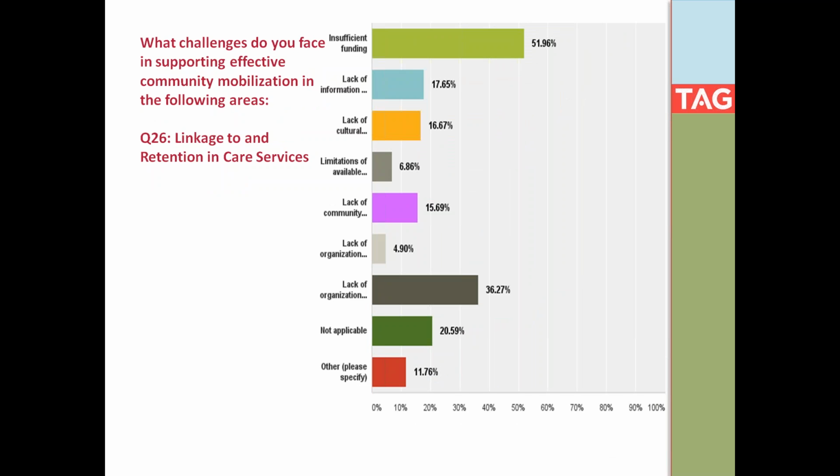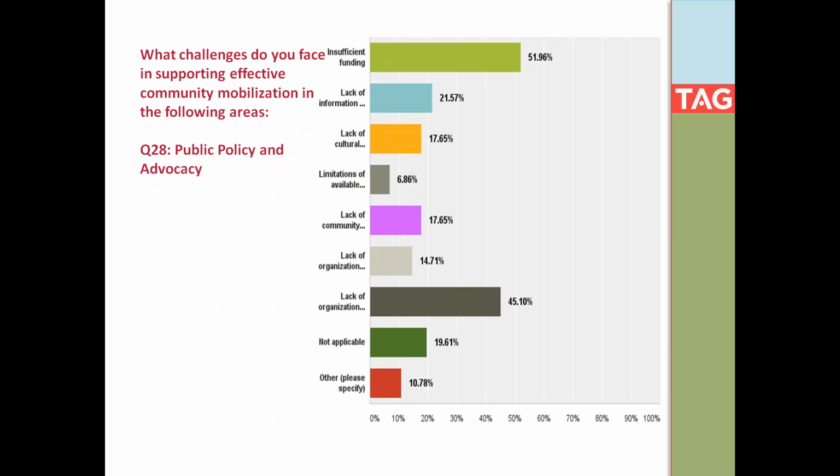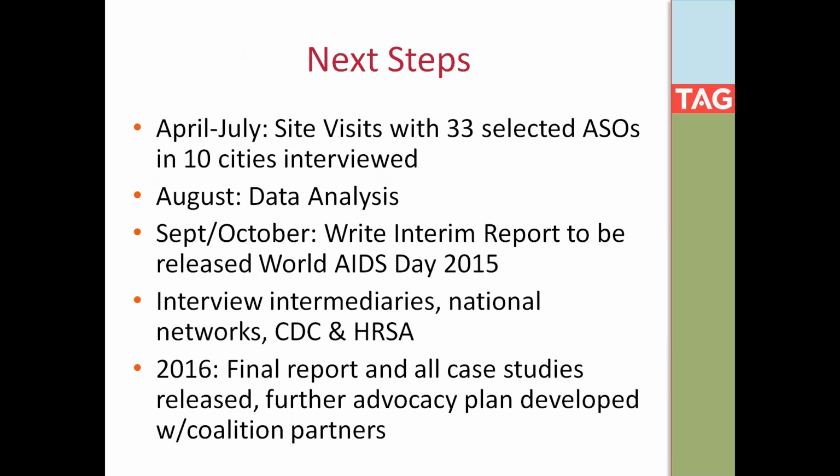Again, the first slide was prevention in terms of community mobilization. This one is linkage to care and retention. Again, insufficient funding for community mobilization in that area. Next slide. This is behavioral and biomedical prevention services. Again, insufficient funding. Next slide. Policy and advocacy, insufficient funding. Again, next slide. This is a recurring theme.